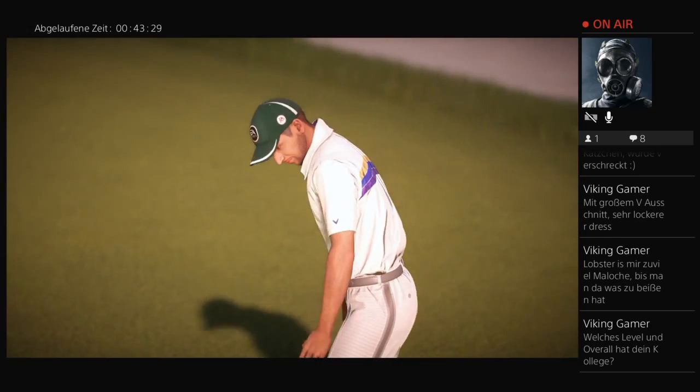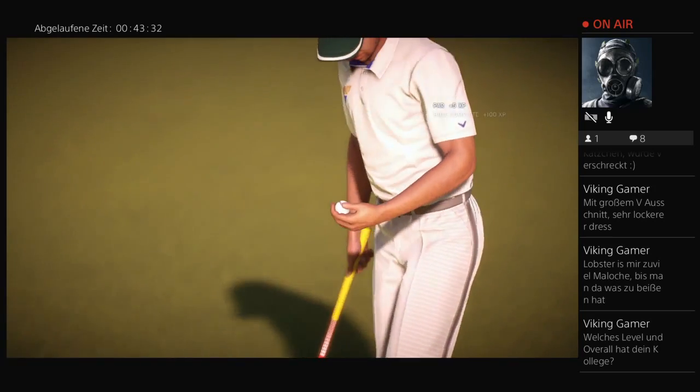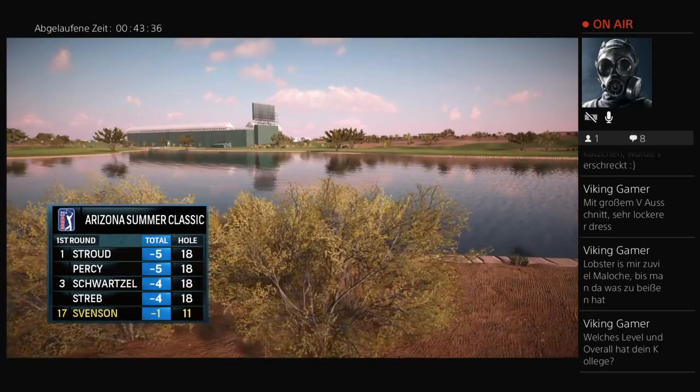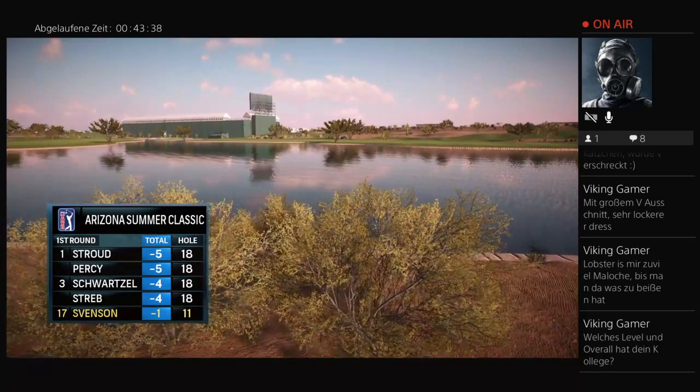Steady, solid and at 1 under par right now.